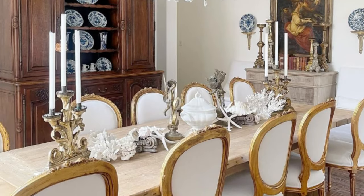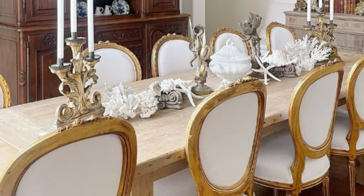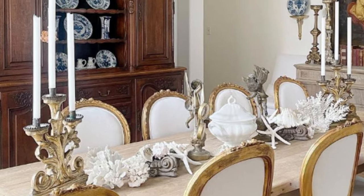If the pieces such as the table and chairs are vintage, it is important to surround it with a simple decoration so that it does not weigh heavily on the whole.